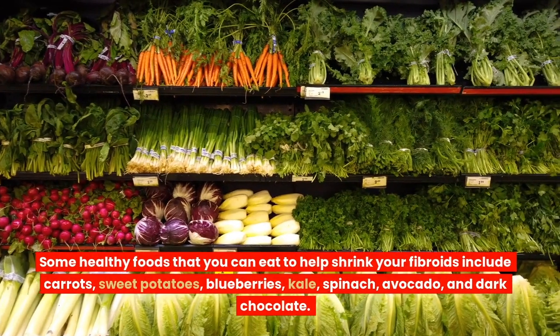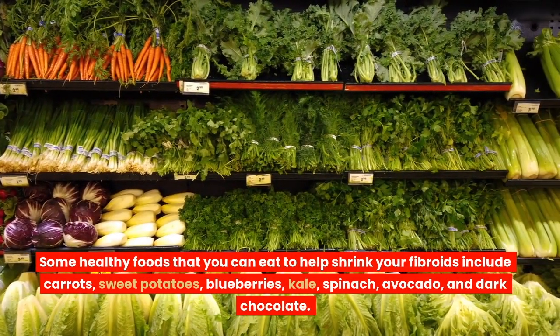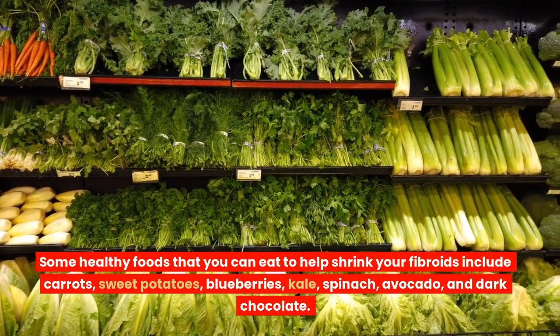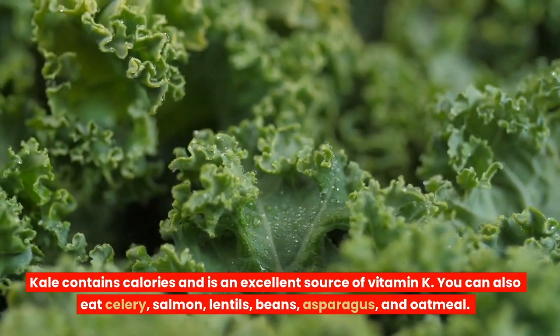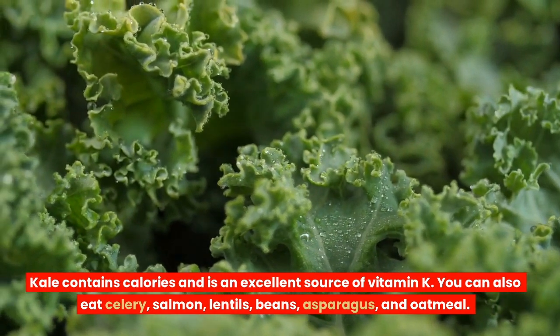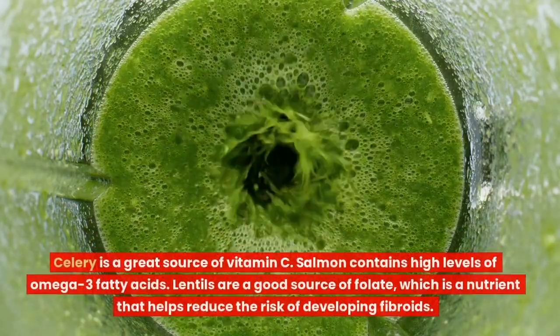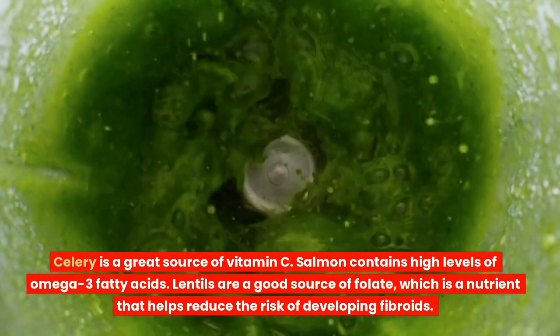Some healthy foods that you can eat to help shrink your fibroids include carrots, sweet potatoes, blueberries, kale, spinach, avocado, and dark chocolate. Kale contains calories and is an excellent source of vitamin K. You can also eat celery, salmon, lentils, beans, asparagus, and oatmeal. Celery is a great source of vitamin C. Salmon contains high levels of omega-3 fatty acids.